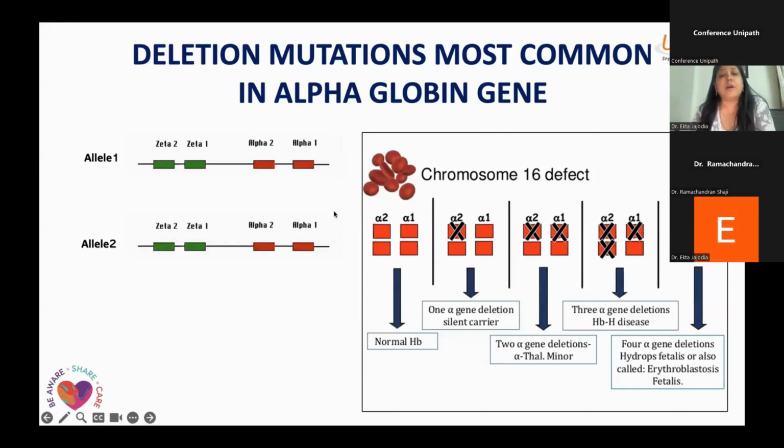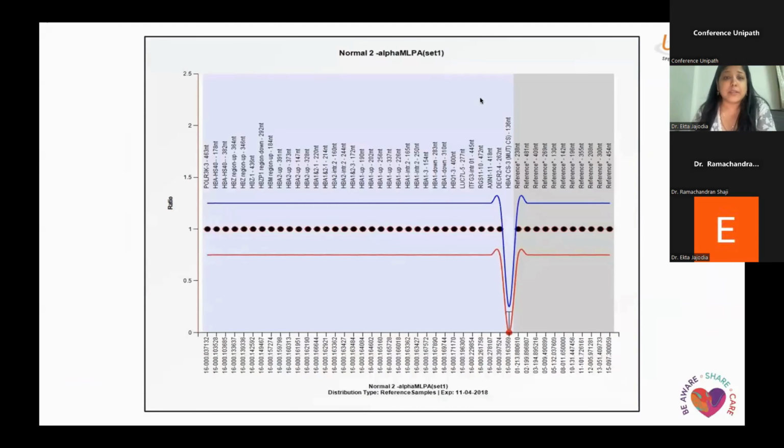Now, to look for multiplications in the alpha globin gene, we have to look for alpha MLPA, that is, multiplex ligation-dependent probe amplification. Okay, so this is how an MLPA looks like.